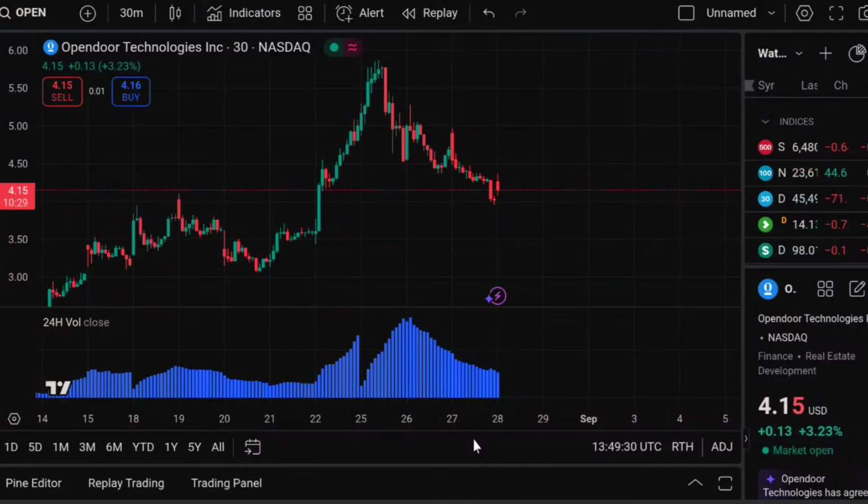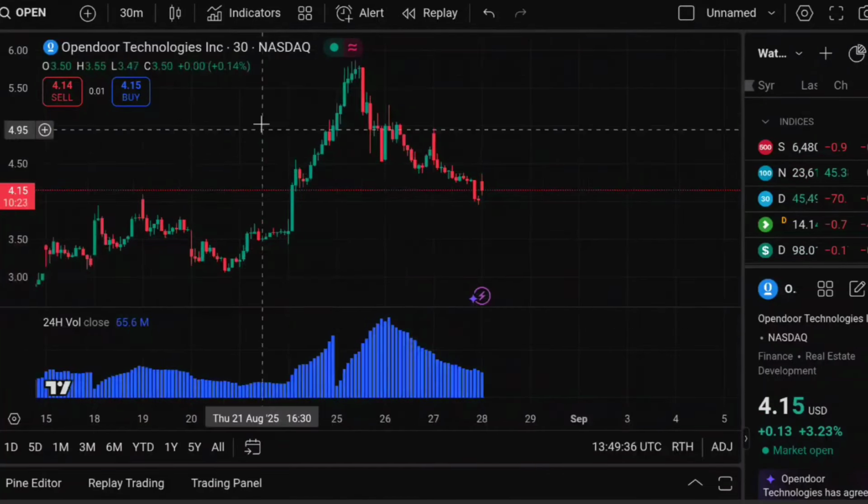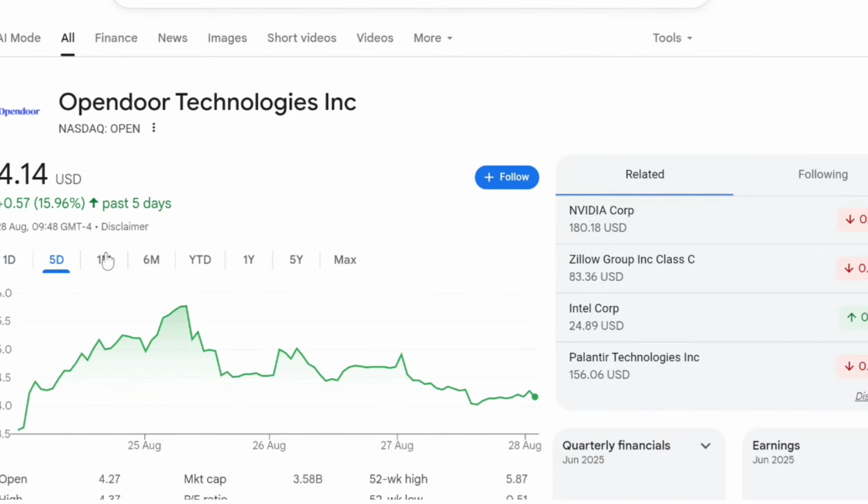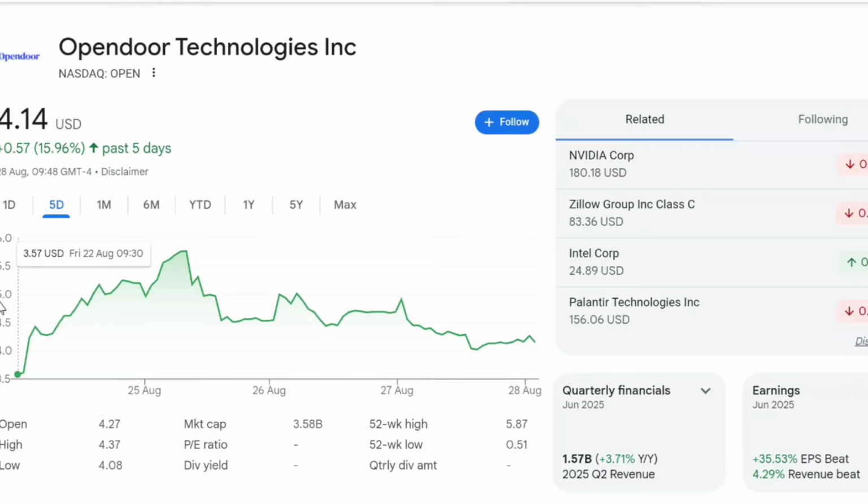Today we're going to be looking at OPENDOOR stock. Now markets opened just about 20 minutes ago and so far we are seeing this one up by 3.23%. This is very interesting because if you watched last night's video, I noted a trend which I've been seeing play out over the last couple of days. And the trend is quite simple, quite an easy to understand one in my opinion.